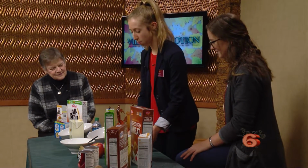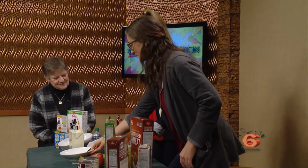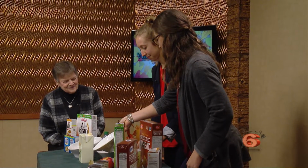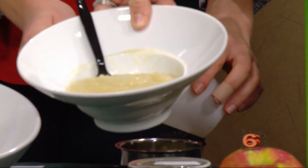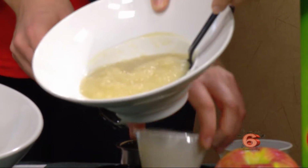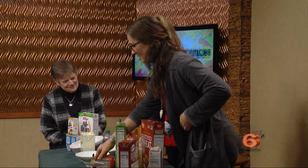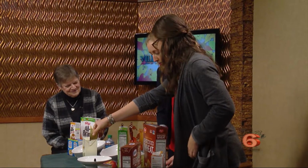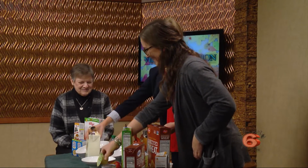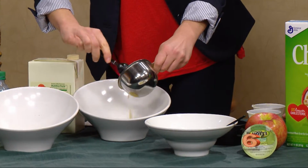So first we're going to do 1 cup of applesauce. We have some applesauce here. Oh, it's spilling out a little bit. We don't want to spill applesauce on the table. And like I said, it is preferred to do unsweetened applesauce, which we have a shot of right there. Yes, here's the unsweetened applesauce as we're filling our measuring cup. So we are going to add this applesauce to our mixing bowl right here. Step 1, 1 cup of applesauce.